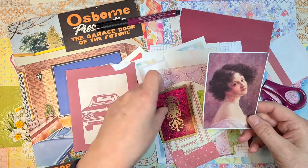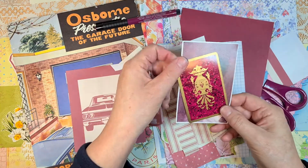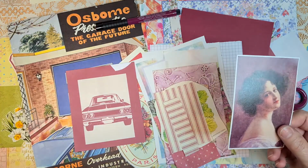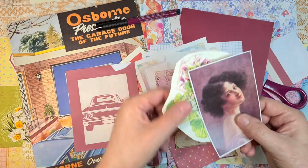So we've got this lady, and I think she'll classify as maroon background. And we've got this card. No, I'm going to put that in the no pile. It's too pinky red. That was just some paper. That's okay. And then there's this flower.